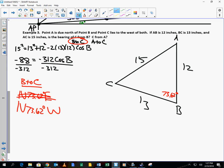Everybody's focused. You guys are much more awake than first hour. They were tired today. Same with third hour. Ooh, drew your triangle backwards. Unacceptable. It's probably due to your poor choice in clothing today.